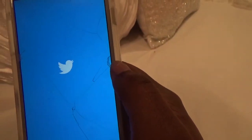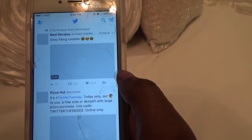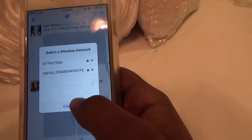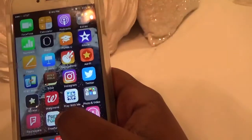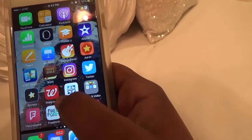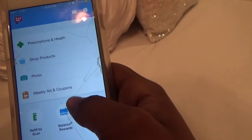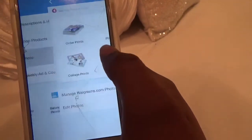So next I have Twitter, which I'm obsessed with also. Love those social medias. So right now the pictures are not loading, but I have a lot of my favorite Twitter accounts. So then I have Startle Access, which I do not get on anymore. And then I have the Walgreens app, and I basically just use the Walgreens app to upload photos and get them printed.